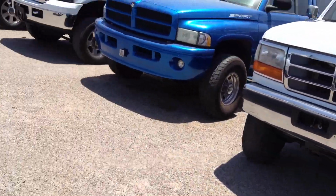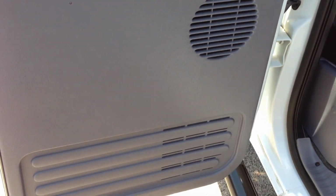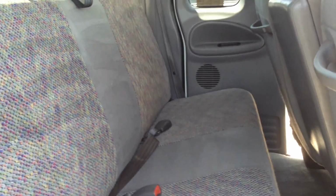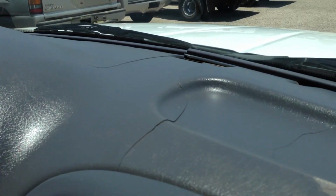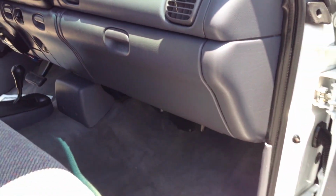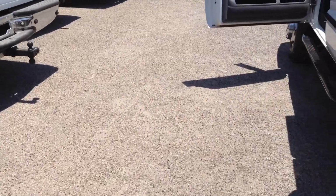Go to the other side, look inside. That's the passenger front window. Seats. That air is blowing ice cold. It does have a cracked dash. That's very common. You guys Dodge will know that. You can buy dash caps for about $100 and glue it down on top of that if you want. Those dashes, I don't know what they made them out of. They made them out of peanut butter or something.